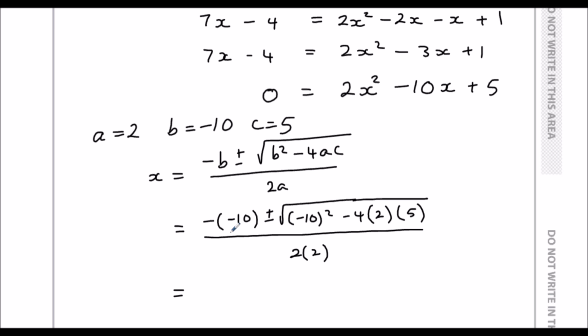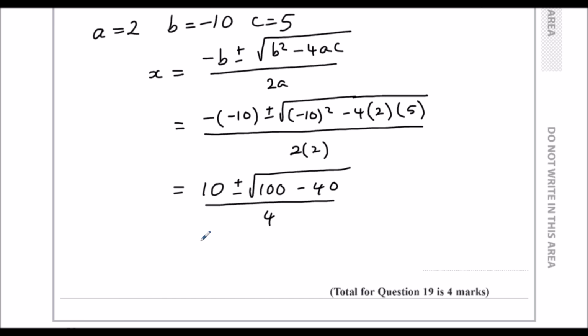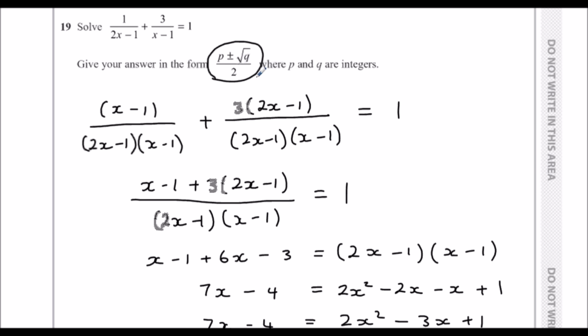So simplifying this, minus minus makes a plus, so that's 10, plus or minus the square root. Minus 10 squared is 100. Take away 4 times 2 times 5, 2 fives are 10, times 4 is 40. And that's over two twos, which is four. So we have 10 plus or minus the square root of 60 over 4. But our answer has to be over 2. We can't have over 4.